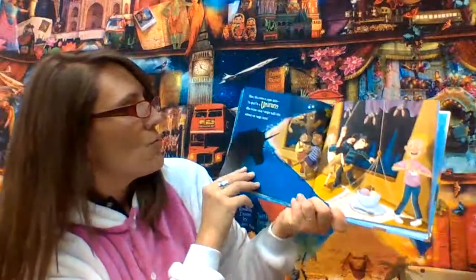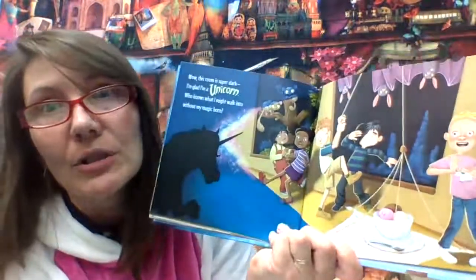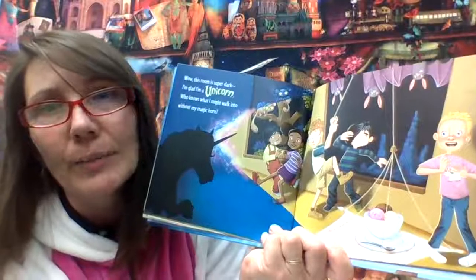Nocturnal house. I wonder what's in there. Ooh, wow, this room is super dark. I'm glad I'm a unicorn. Who knows what I might walk into without my magic horn? Oh, look, they've got a trap with ice cream. Guys, I would 100% be caught by that trap. 100%.